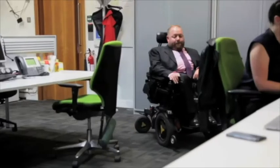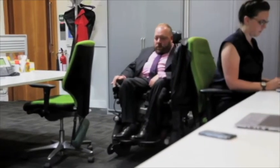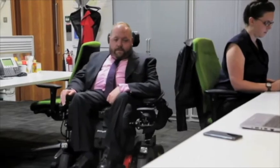I guess in the workplace, one of the main difficulties for me is manoeuvrability. So spaces between desks, doorways, getting in and out of lifts, and even just being comfortable at my desk. A standard electric up and down desk wouldn't actually suit me. I need something more bespoke, something that would almost be custom made, and that kind of table doesn't seem to exist.